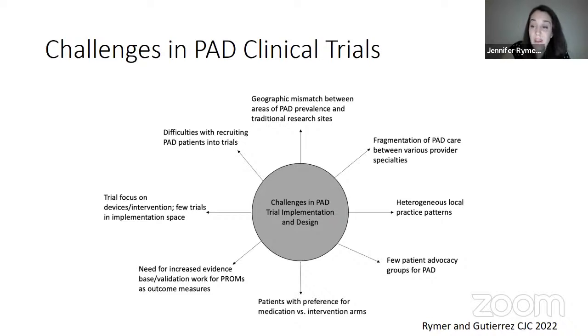Difficulties with recruiting PAD patients into trials. We'll talk a little bit about that. There are too many trials, I think, or there's been a common focus on, as you may expect, medications and devices, less on implementation. We have all this evidence about what works and what would reduce and improve PAD outcomes, but we're not so much focused on how to implement the evidence. There's an increased need for validation evidence for patient-reported outcome measures and disparate actions, and this is some of my work that I've been looking at.